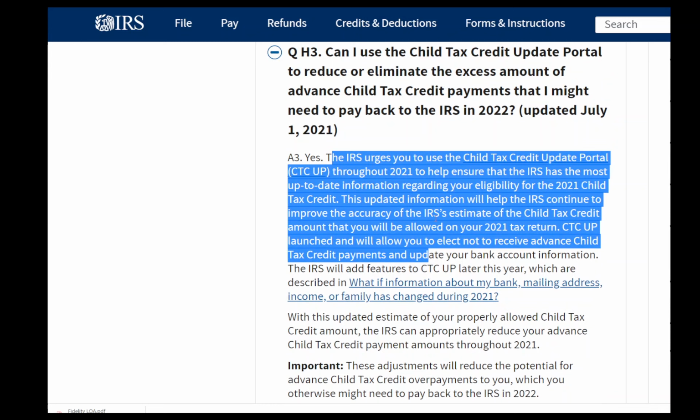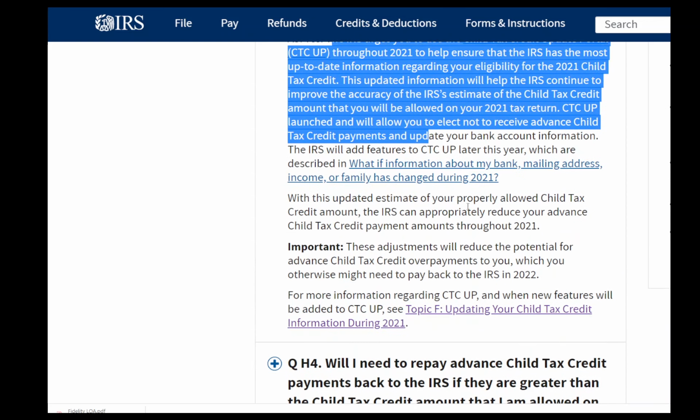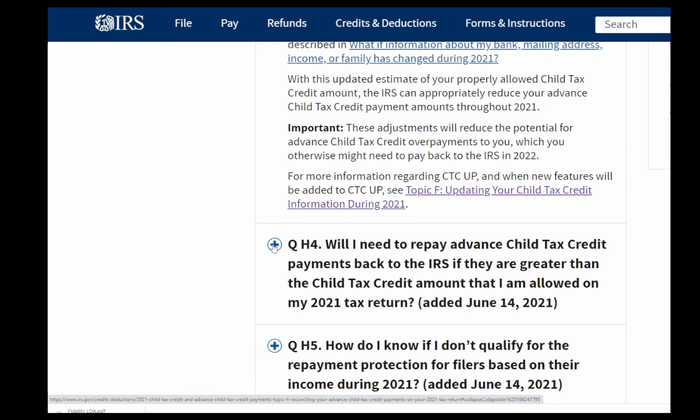So, two people cannot claim the child tax credits. If that happens, you will have features here to make sure that you're not overpaid, so you don't end up having to pay a penalty next year. So it's important to read this. I will definitely say have a look at these documents, these links here, to get more information.